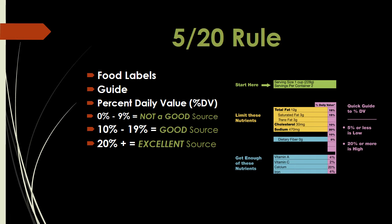Now, let's take a look at our sample food label. As you can see, it is basically divided into three parts. We have the purple portion, the yellow portion, and then we have the blue portion. So at this time, we'll take it portion by portion. Let's first talk about the purple portion, the percent DV or percent daily value column.